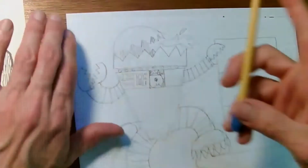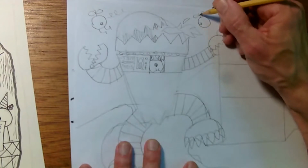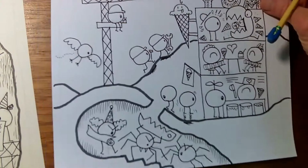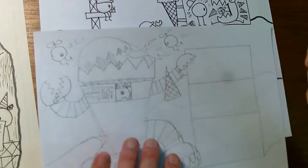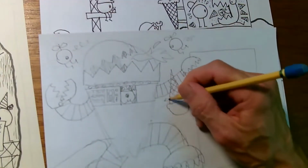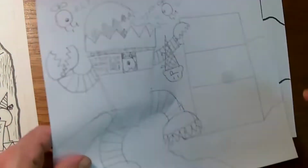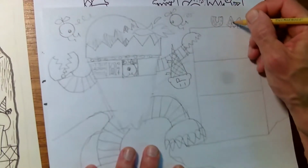And that claw can be, well, maybe those helicopter eyeballs are getting out of the way, trying to escape. Yeah, that looks kind of fun. Now let's see. That sign probably will get knocked off, so we'll do it upside down as it tumbles. This giant robot monster is kind of wrecking the place because he's so big and clumsy. Let's see. Maybe the yum is falling off too.